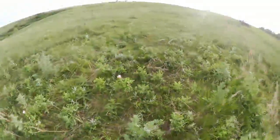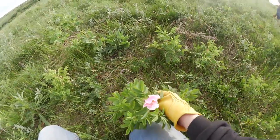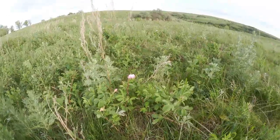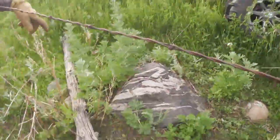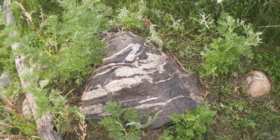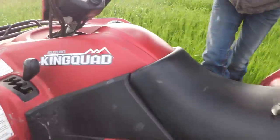This is the North Dakota flower, no? Right? North Dakota state flower, right here. They just grow wild. See, there's a whole bunch of them. Flowers. Right here. Look, she found another cool rock. It's a zebra rock. That's a good one too, huh? Mm-hmm. It's a good looking rock. Yep.